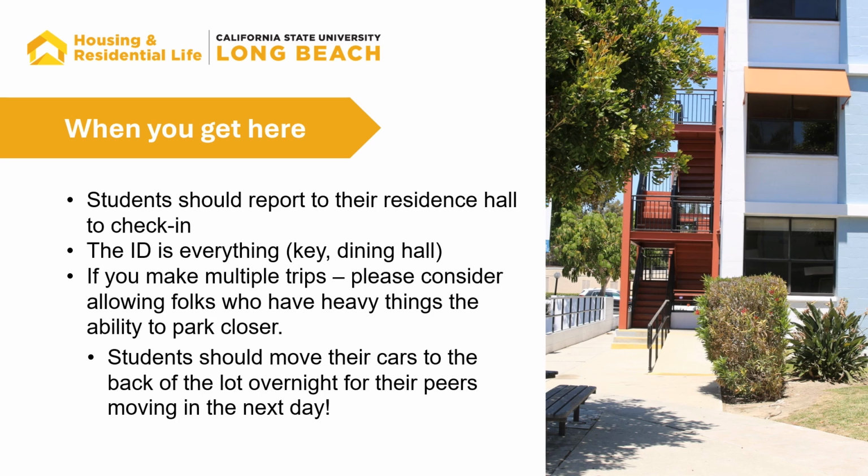If you are making multiple trips, please consider allowing folks who have heavy things the ability to park closer. So once you've finished unloading your stuff, make sure you're moving your car to the back of the lot. Students that move in on the first day should make sure to move their car to the back of the lot overnight as well for their peers that are moving in on the next day.